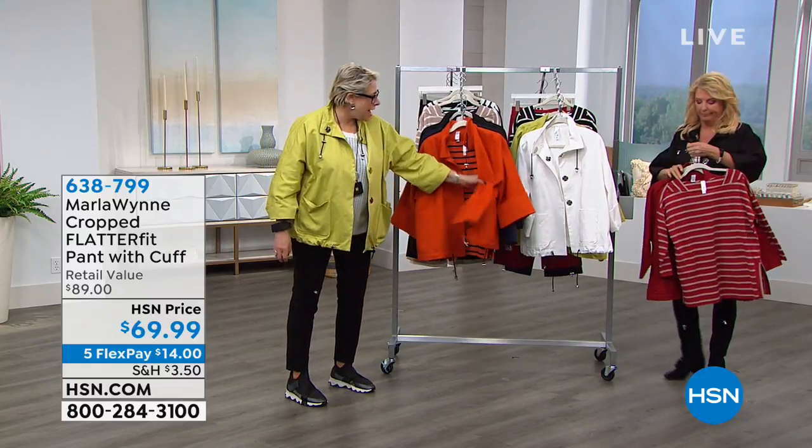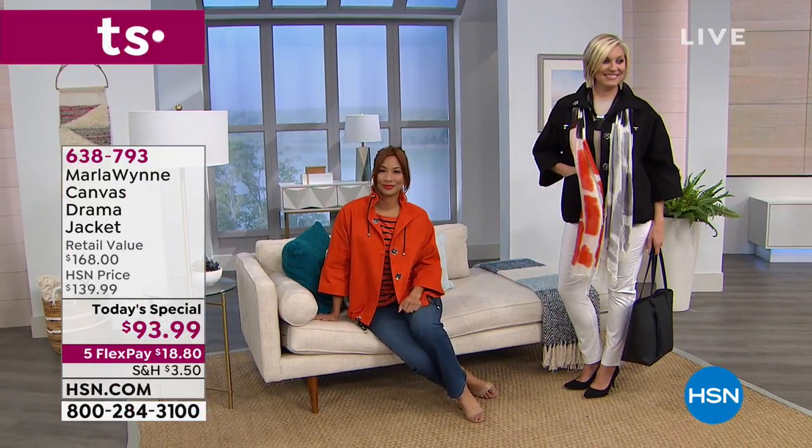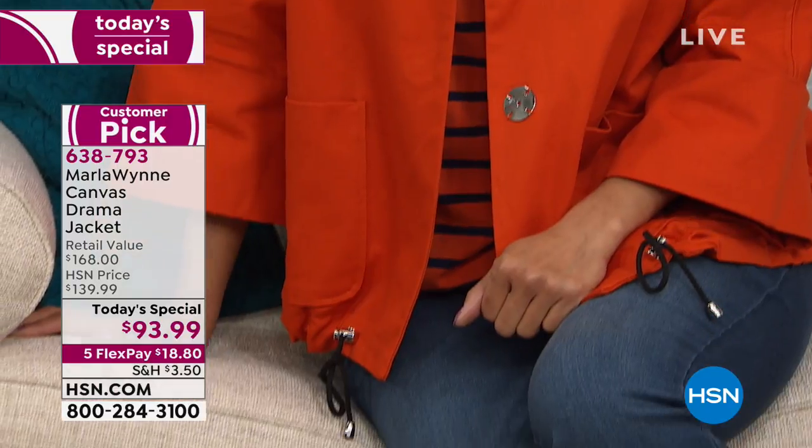And if the mandarin is happening, look at how cute this little mariner stripe is with the mandarin. It's adorable. Look how fresh. And then you can put that with your denim, right? Your denim jeans. Oh yeah, Val's got it on. There we go. That is the look right there.